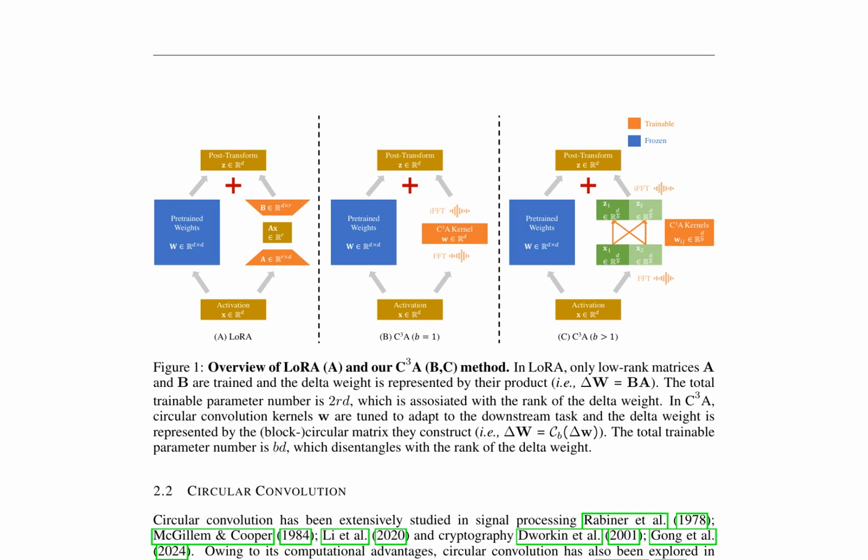Here is a combined summary of pages 3 and 4 of the research paper. The authors introduce C3A, a novel parameter-efficient fine-tuning (PEFT) approach based on circular convolution, which fine-tunes large foundation models, LFMs, efficiently. C3A adapts to the downstream task by tuning circular convolution kernels, representing the delta weight as the block circulant matrix constructed from these kernels.